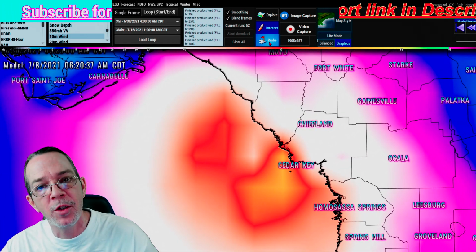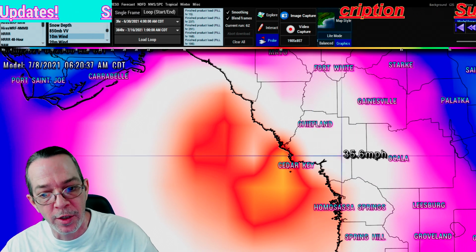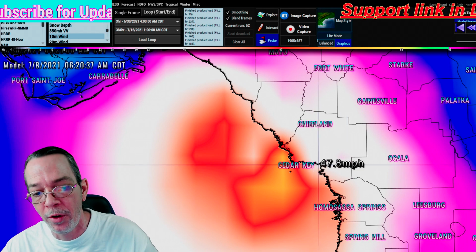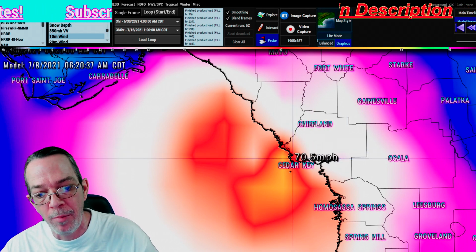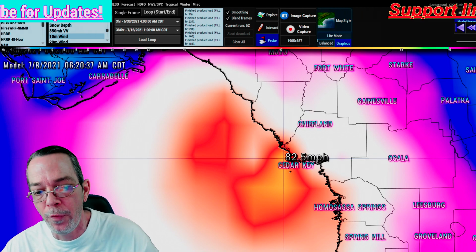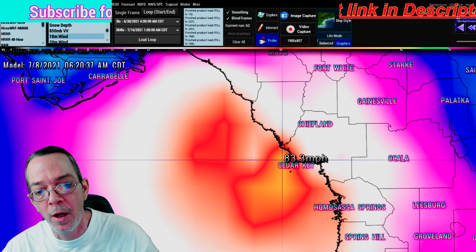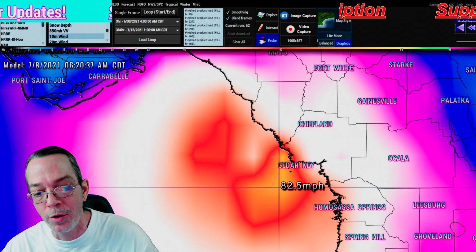Everything in the white is tropical storm force winds, and it is getting there. It is high 30s to definitely 40s, and high 40s to 50s along the coast. It can get up to the 60s somewhere around Cedar Key, maybe even 70 plus 10-meter winds that you could feel. And this thing is 82, 83 miles per hour winds right off the coast. So this thing does strengthen up as it gets closer towards landfall.